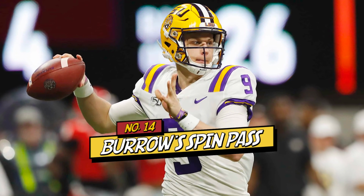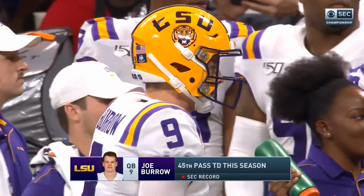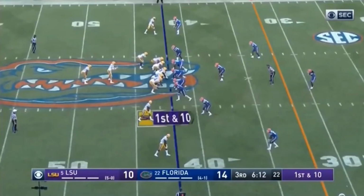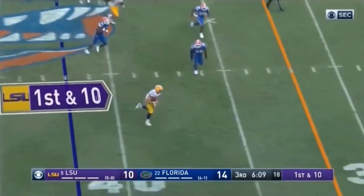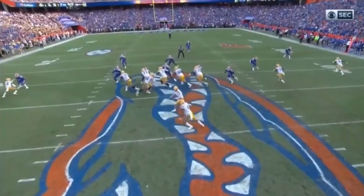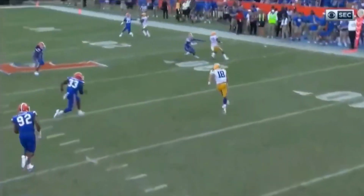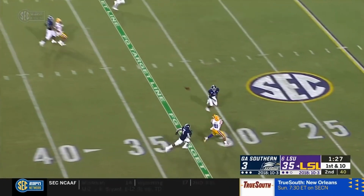Number 14, Burrow's spin pass. Alright guys, let's go back a little bit to Joe Cool's college football days. And I'm choosing the name Joe Cool because that's what you have to be able to pull this off. Whoa, the spin, the pass, so smooth, so cool, like ice. But as I said earlier, sometimes he decides to bring the rockets.